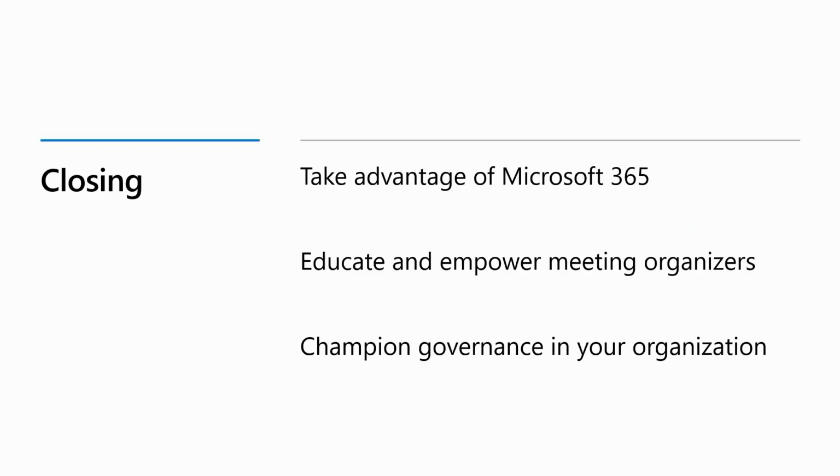And lastly, be a champion of governance in your organization. Take advantage of those granular level policies and those rich controls that we offer IT to be able to create those different meetings or live events policies that we talked about earlier in the session. It's likely that your legal department isn't going to want to have the same meeting policies as your HR or marketing. Same with live events.